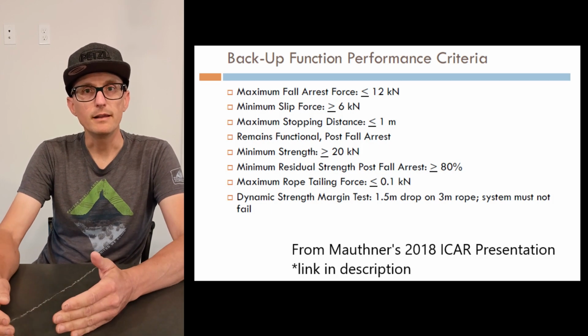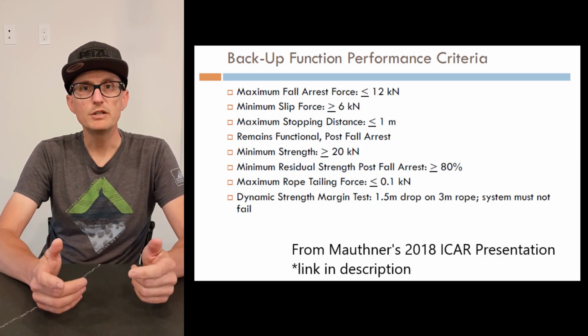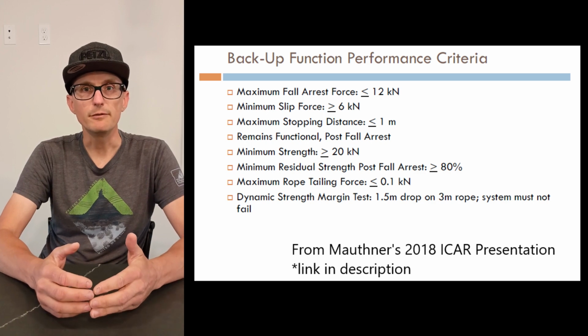So a better idea is to create a system that will slip to absorb force on the anchor side, but then re-grip quickly to prevent the load from dropping a long distance. Mauthner identified 6 to 12 kilonewtons as the range within which the system should slip and re-grip to limit force. So why is 6 kilonewtons a lower limit?